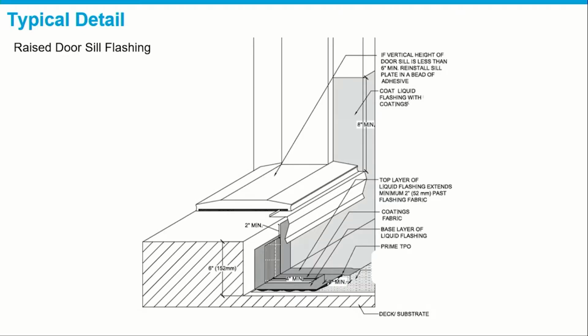This is a raised door seal flashing, a combination between a TPO system and a liquid system. You can see the TPO system will be here at the top area, where we are using a liquid to overlap the TPO system.